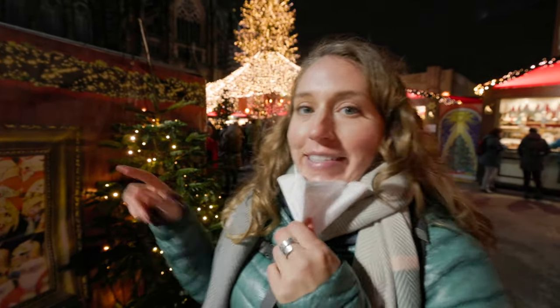We are at yet another Christmas market. We're at the Christmas market near the cathedral. It's all lit up and beautiful. And it sounds like there's live music. So let's go check that out first.